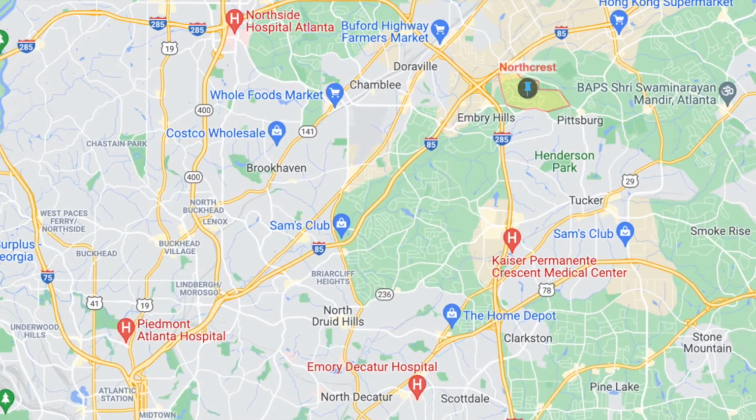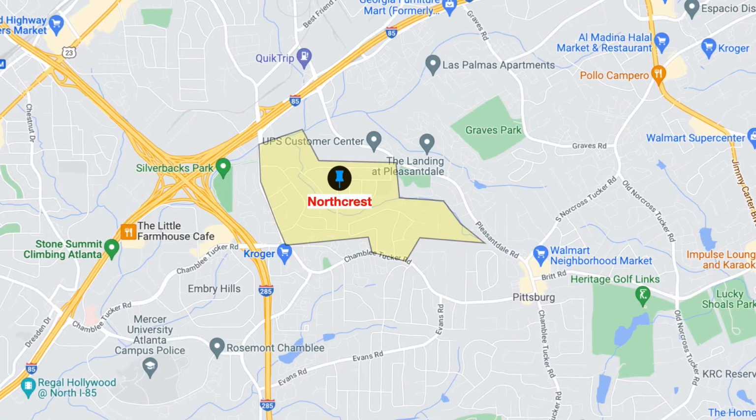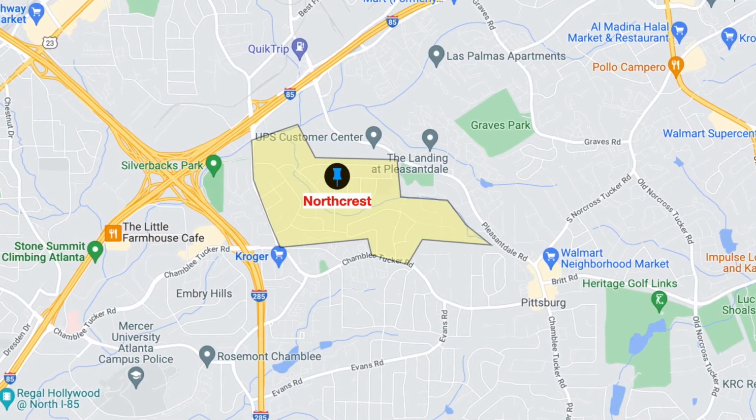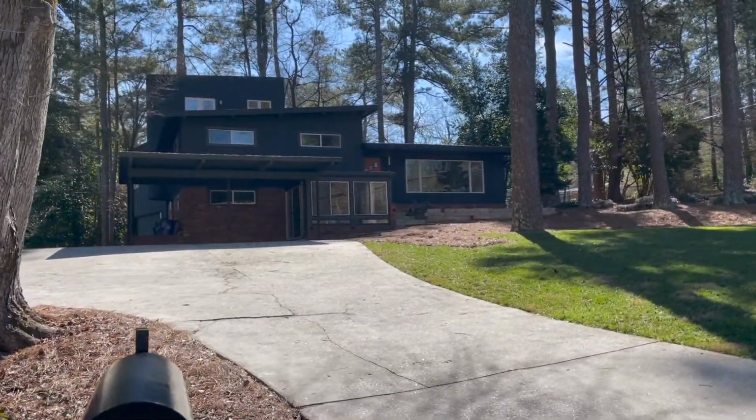I mean, you got these tall pine trees, very wide streets, very quiet. It's just outside of the perimeter, so northeast corner of 285. It's kind of like north of the city of Tucker, and just south of I-85, right outside of 285. So it's probably 20 minutes to the center of downtown, midtown area, but this is what you're gonna find here. A bunch of these mid-century modern homes, and they are just lovely.